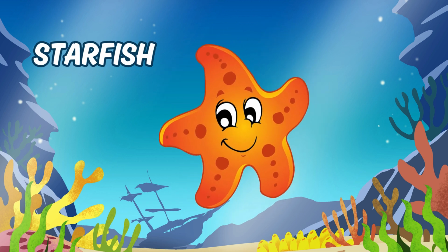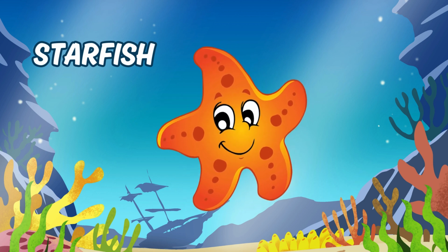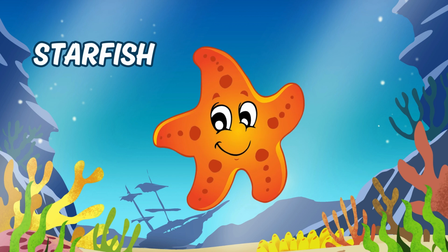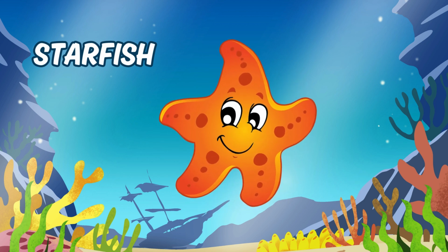Look at the starfish resting on the ocean floor. Starfish have 5 arms that help them move and catch food. They can even grow new arms if they lose one.